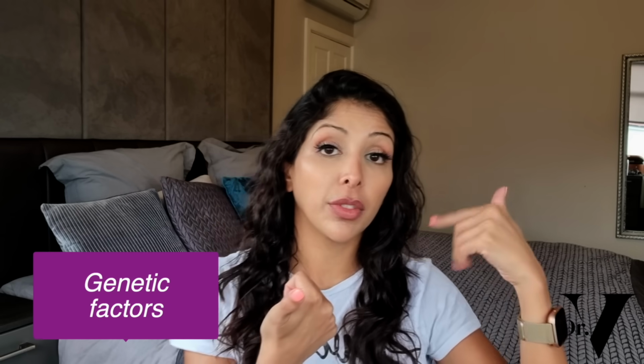Now, there are 3 main influences as to your likelihood of getting melasma. Number 1 is genetic factors. If your parents, if the females in your family have melasma, you're more likely to get it.